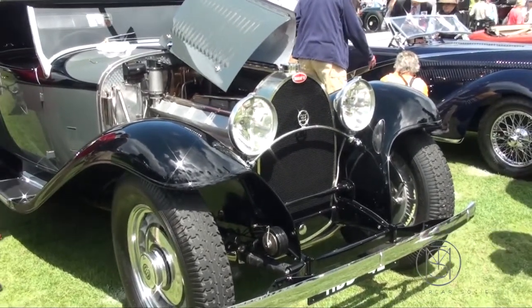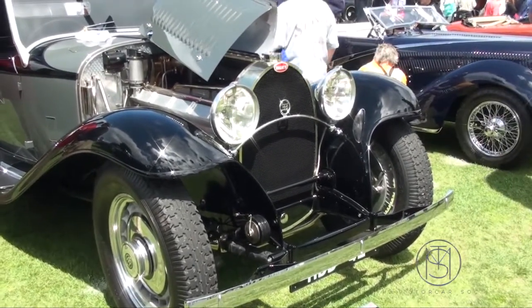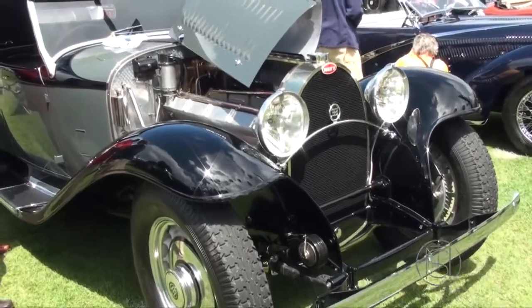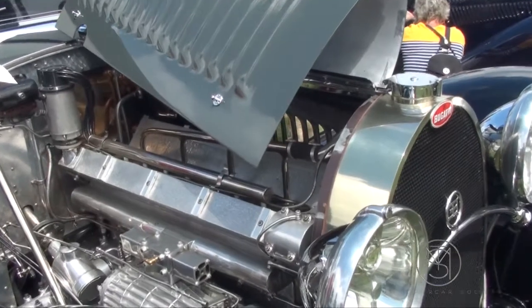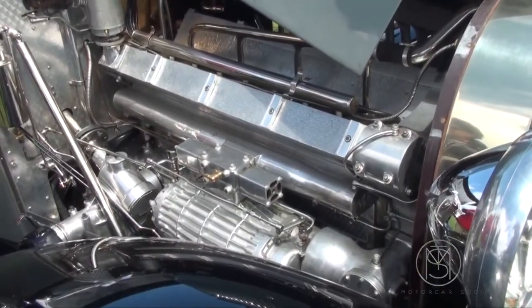Well, this is a big Type 50 Roadster, one of the last. Interesting car. Big dual overhead cam. Supercharged.